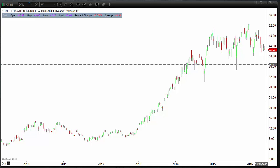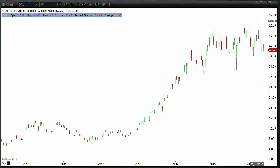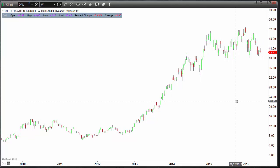All right, guys, so what I'm looking at today is the airline stocks, and they continue to look very toppy, and I do think a next down leg here looks to be quite possible. So we're going to go through a couple here so you see what I'm talking about.